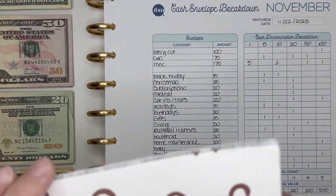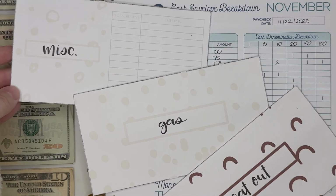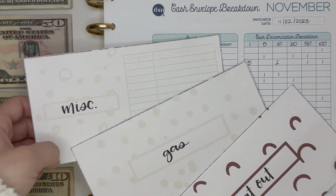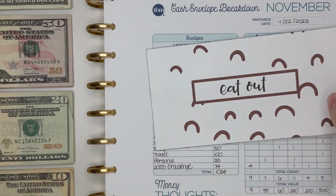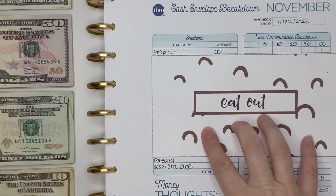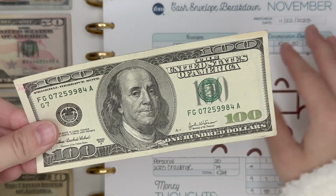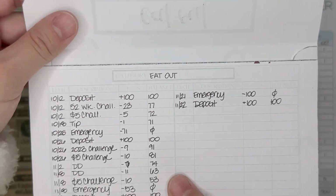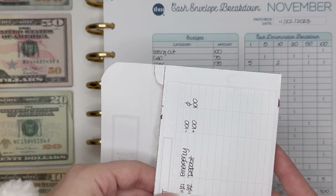Next, we're going to be stuffing my variable expense cash envelopes. I've been using these for the last few pay periods. I'm just really liking the neutrals right now. So we're starting out with my eating out envelope, and this is going to be getting $100 in a single $100 bill. So we're going to put that in here. I did update the trackers on the back.